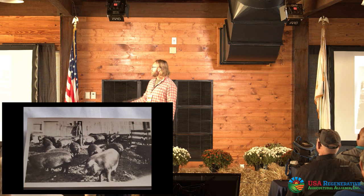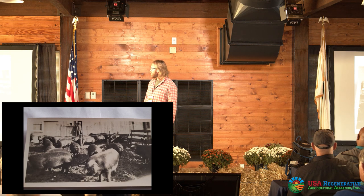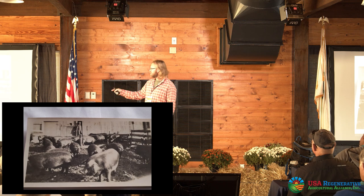This is Depression era. That is my great uncle, so that'd be my mother's grandfather's brother, standing right there with his red hogs. And the irony of all this is this picture right here reminds me so much of a red wattle hog. But these were Jersey Durocs. Back then the Jersey and the red Jersey and the Duroc were still separate registries.